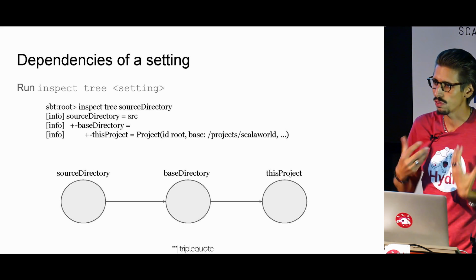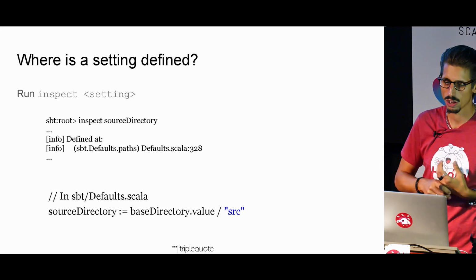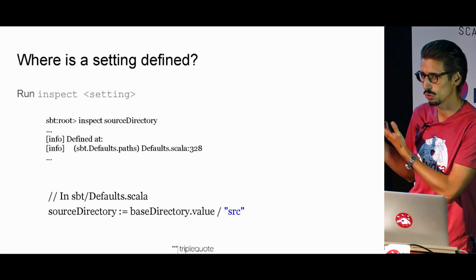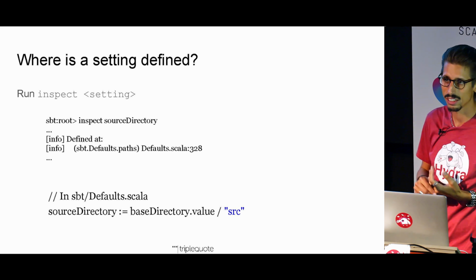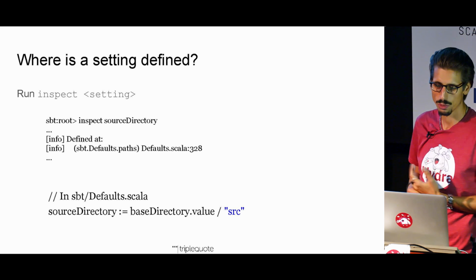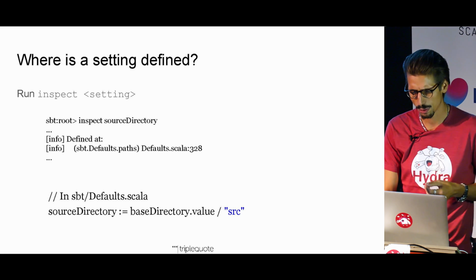What if I want to know where it's defined? Well, again, I can use inspect. This time I'm just going to drop the tree argument. If I call inspect and then the name of the setting, it's going to tell me exactly where that setting is defined. And sourceDirectory is a setting that is defined in SBT, so it shouldn't be surprising that where it's defined is the actual SBT code. And Defaults.scala is the place where, if there is an SBT setting, you will usually find the implementation of that setting. So in our case, sourceDirectory is defined by taking the base directory and appending the source string. So that's pretty easy and pretty clear.